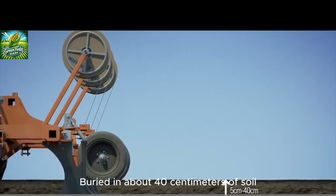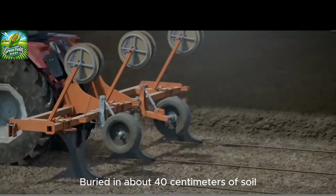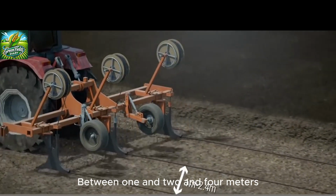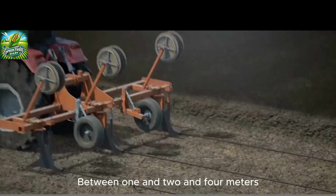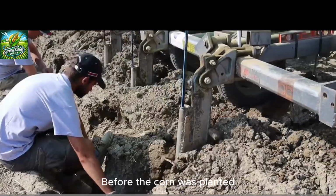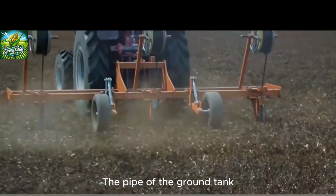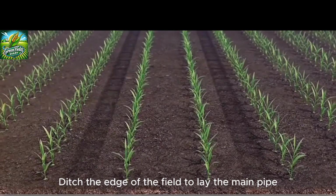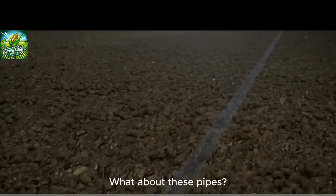Buried in about 40 centimeters of soil. The row spacing of each pipe is between 1.2 and 4 meters. The distance between the holes on the pipe is 40 to 60 centimeters. Before the corn is planted, the pipes are laid underground, and along the edge of the field the main pipe is laid.